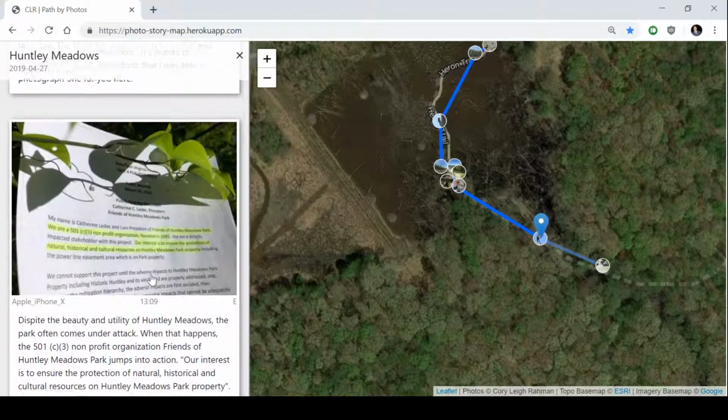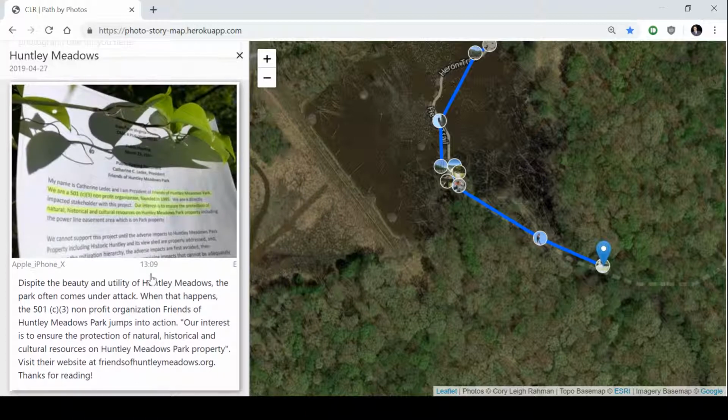And our final photo. Despite the beauty and utility of Huntley Meadows, the park often comes under attack. When that happens, the nonprofit organization Friends of Huntley Meadows Park jumps into action. The document says, "Our interest is to ensure the protection of natural, historical, and cultural resources on Huntley Meadows Park property." You can visit their website at friendsofhuntleymeadows.org.